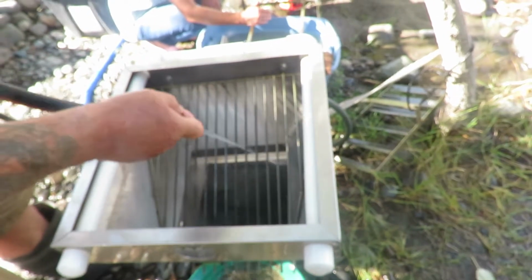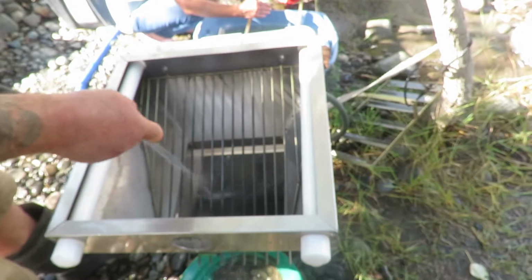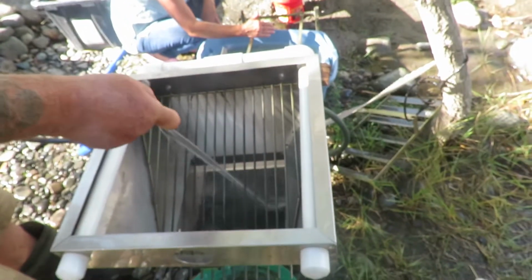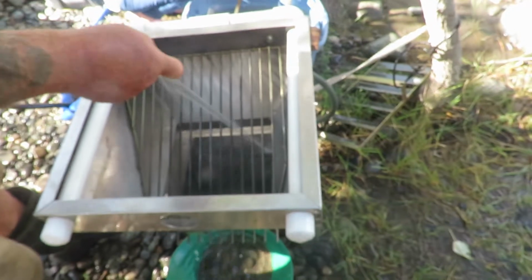That's less than the minimum wage. Well, but you can't put a price on fun. That's it. You can't put a price on the Thompson River.